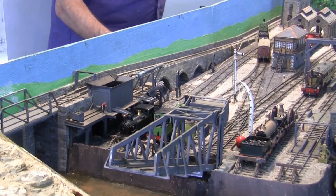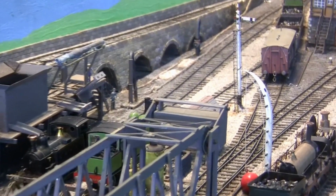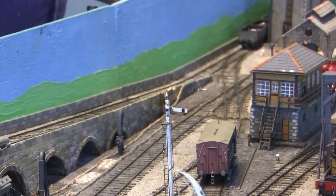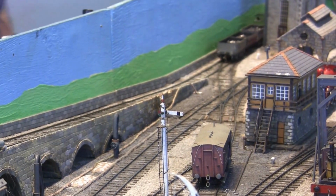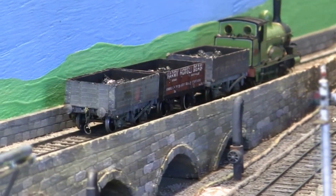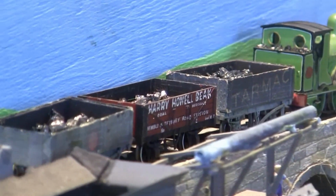in a siding. The brake van, in which the guard rode, was always marshalled at the end of a train. As the wagons of goods trains in the period that this layout represents were all loose coupled, it was essential that the brake vans were provided so that adequate stopping power was available. Very long goods trains might have more than one brake van.